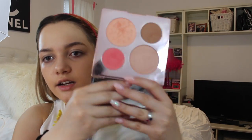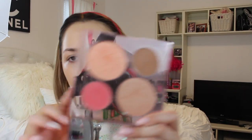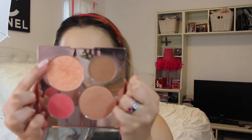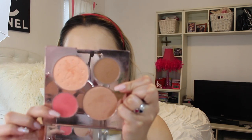My mom got me this new palette from Becca. It's by Chrissy Teigen. Oh, and there's already eyeliner in it. It's really nice. This has highlight, contour, and everything. The bronzer is Malibu Soleil. The highlighter is Beach Nectar. The blush is Hibiscus Bloom. And the rose gold highlighter is just Rose Gold.